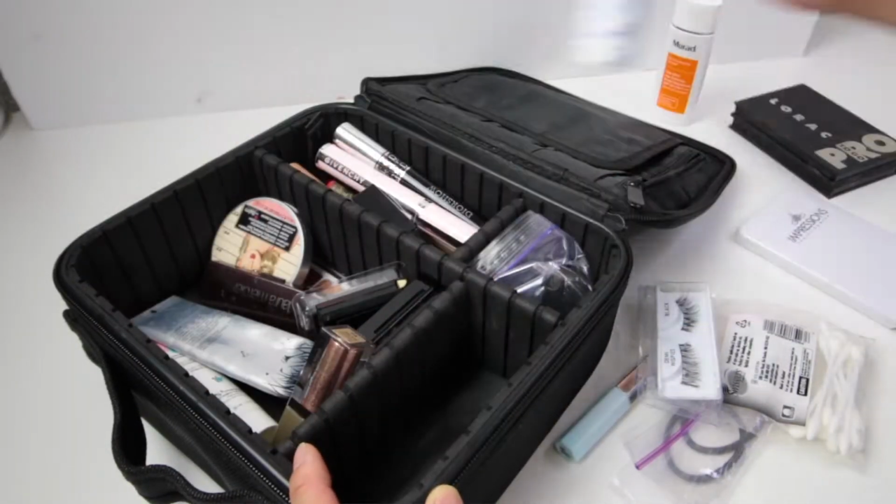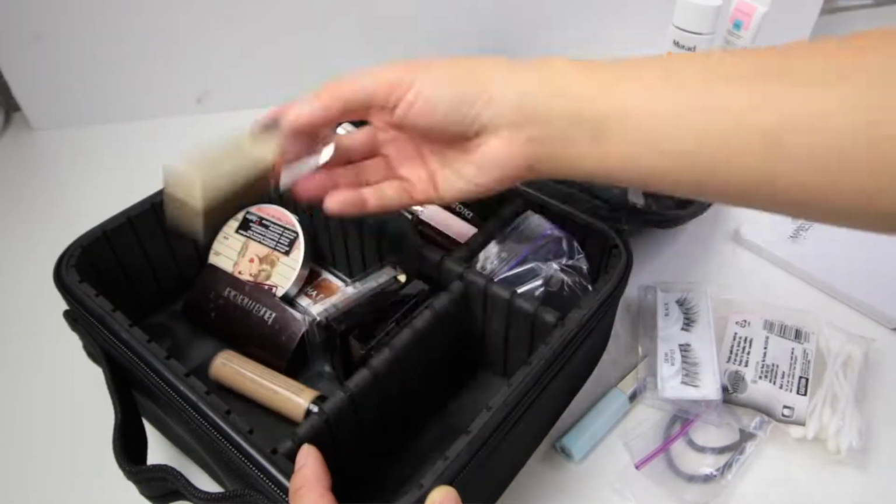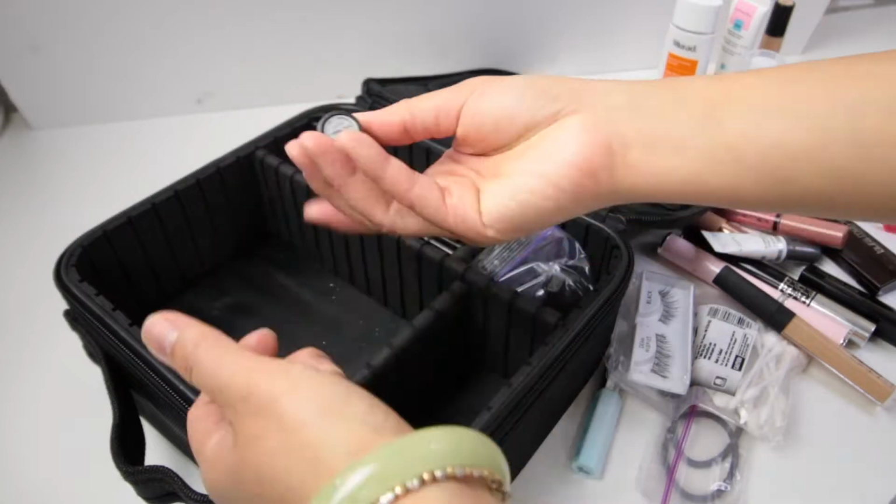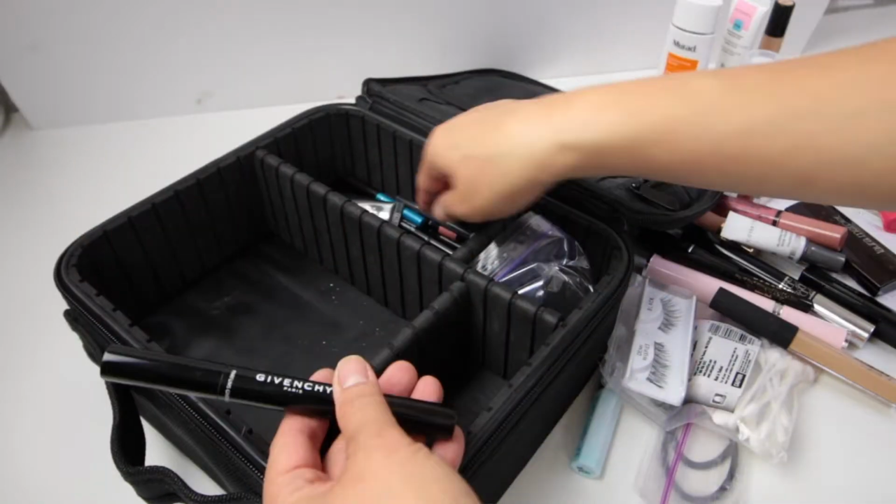So another tip, I like to bring a lot of older products or things I don't use as much, or I know after I use it that time I'll throw it away, or it's like the bottom of the barrel. Things that I don't use anymore or I know it's getting old, I'll just toss it out.